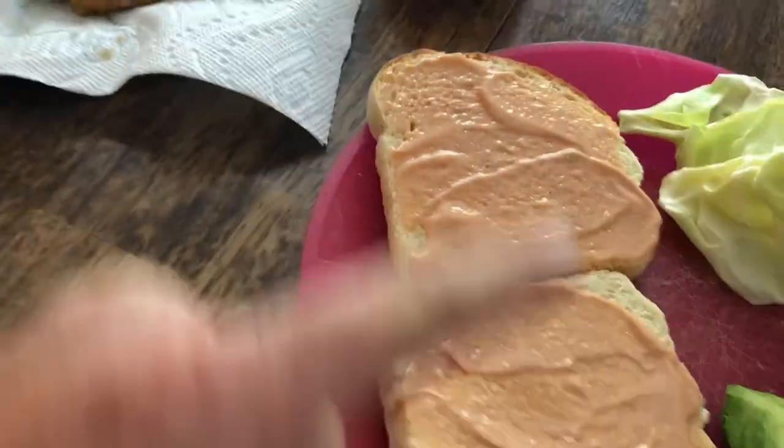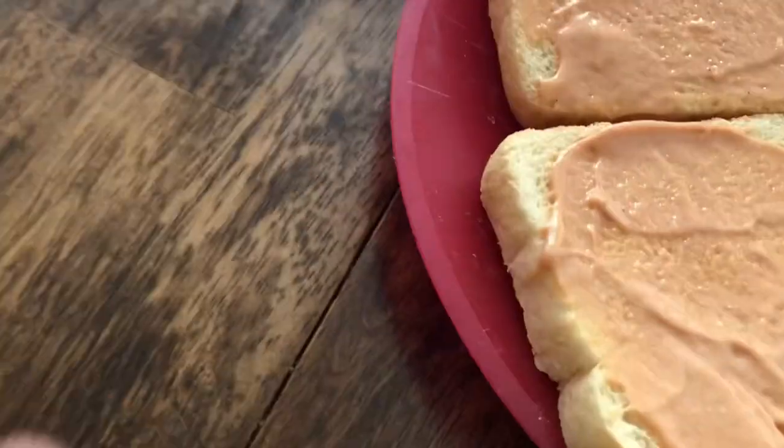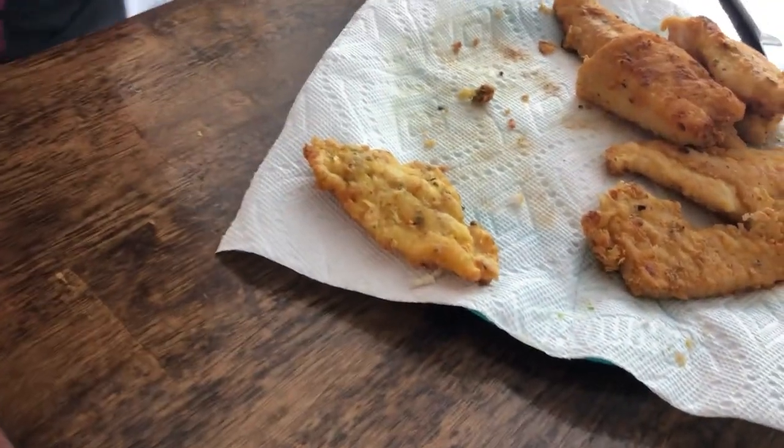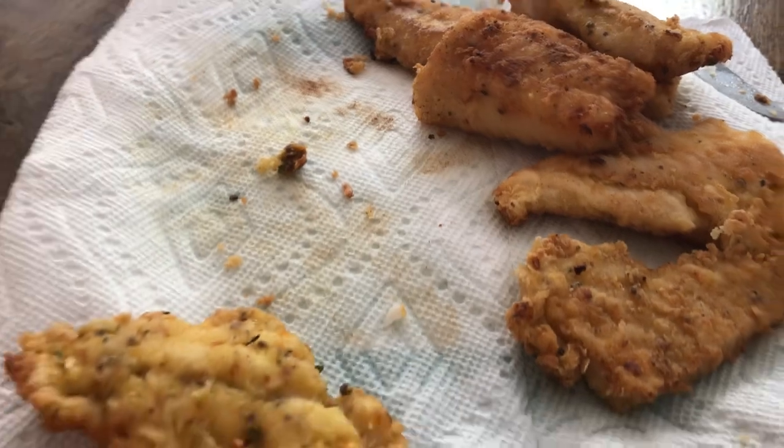Okay. I'm gonna make me a fish sandwich. Mayo, barbecue sauce, ketchup, and wasabi. A little salad on the bread. There we go. It's almost gone. Looks like smallmouth wins.